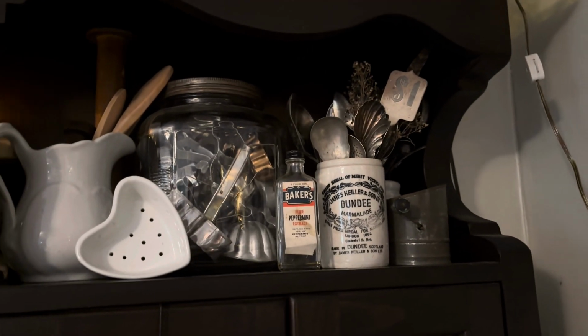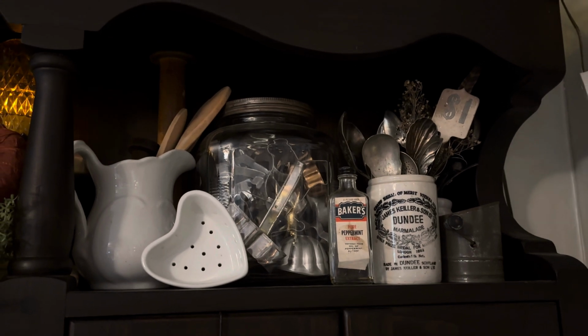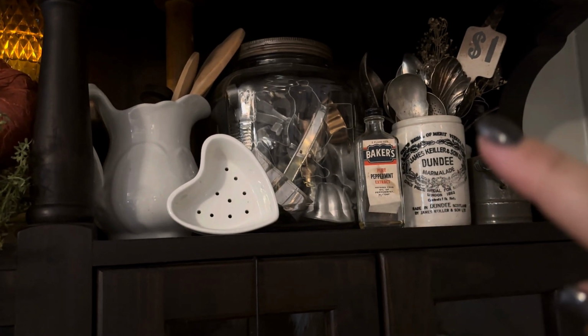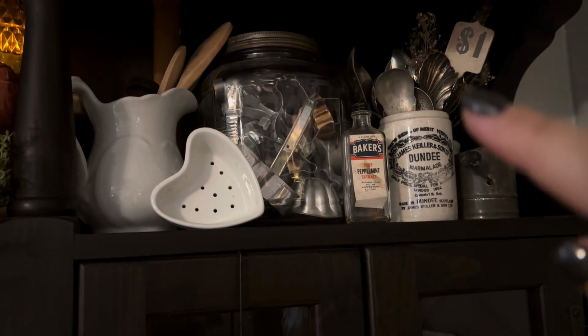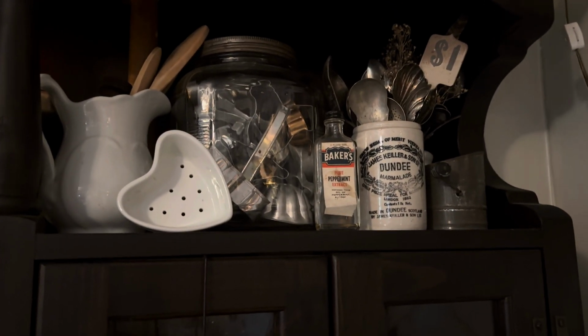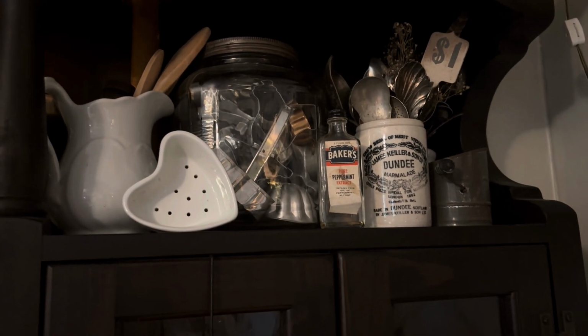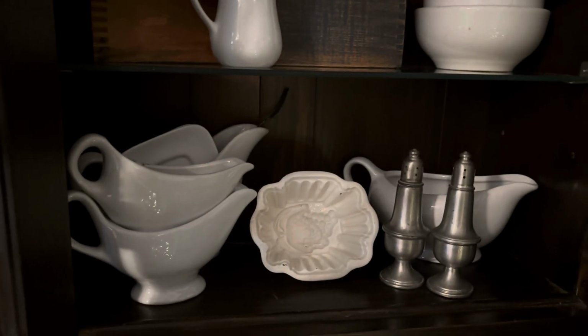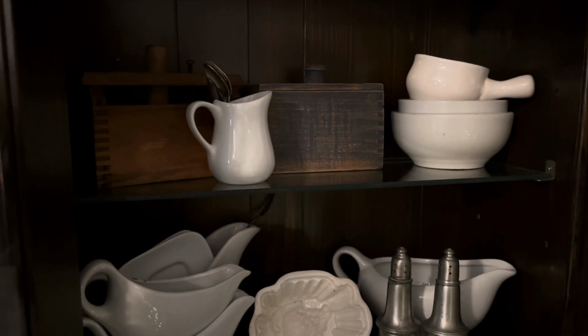And then here I have some old cookie cutters, some old spools, some more ironstone. These are cheese molds. In my Dundee jar, I have some register tags, some old spoons, sugar spoons, tomato spoons, you name it, I have it. So yeah, I thought that was cute. And then coming down here, I have more ironstone, some molds. These here are older, and I believe the blue one's reproduction. Butter press.